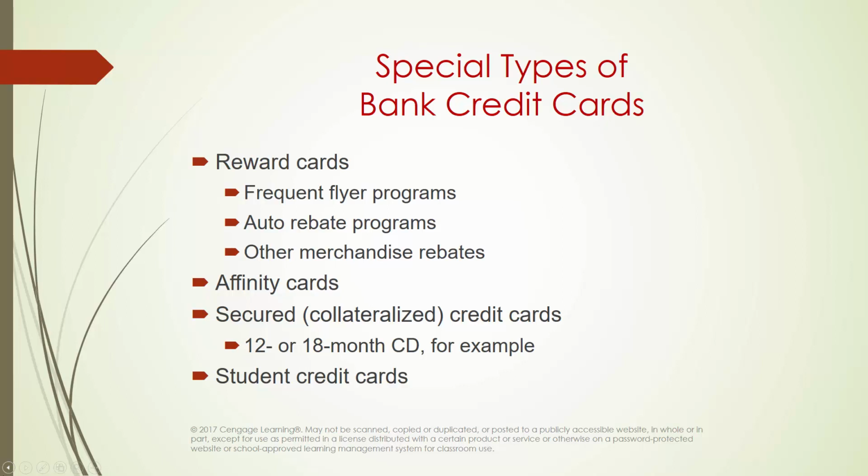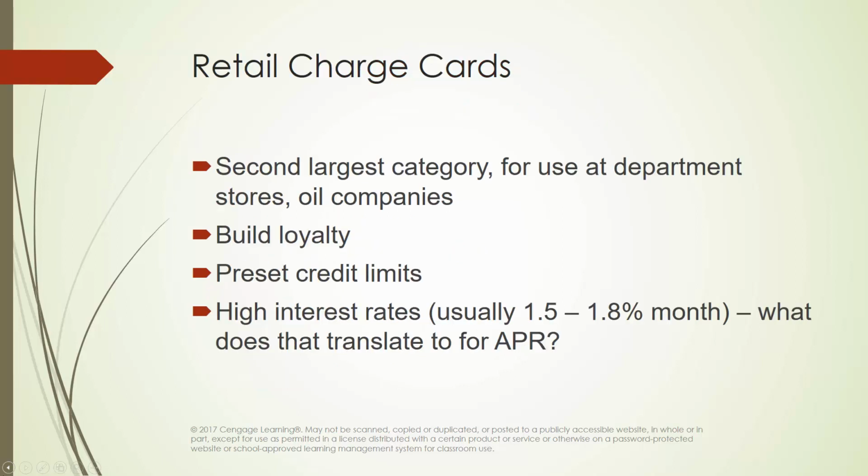So really, if by default, they just cash the CD and pay the balance. And then after 18 months, if I've done a good job, we give them monthly payments, then I get title of the CD back. And that's a lot of times how people rebuild credit. And then student credit cards, which is the website I asked you to look at.